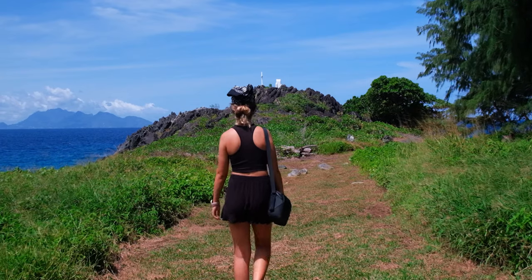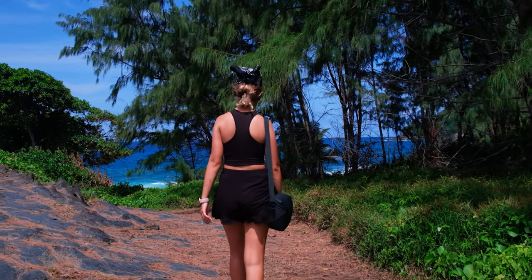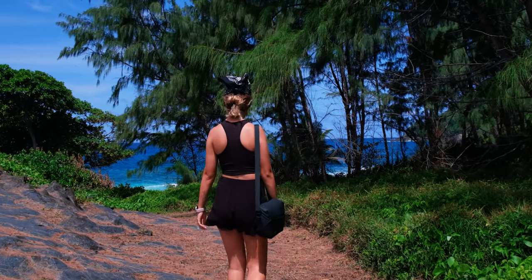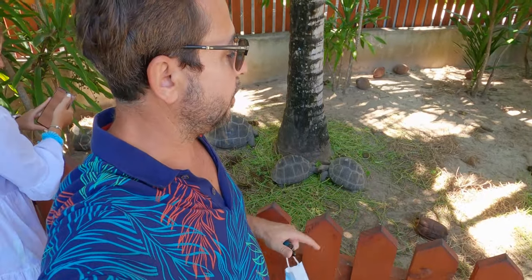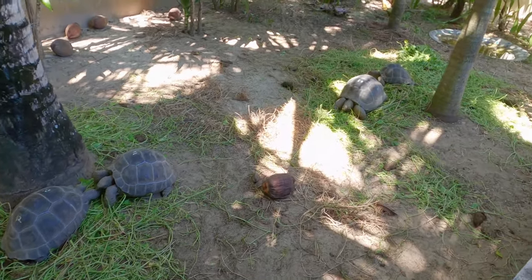There are many trails on the island. There are short trails, there are long trails. The longest one is 6 hours hiking, and your prize will be seeing the giant turtles. These tortoises are in the hotel, but in the other part of the island there are huge tortoises, huge, but it takes around 6 hours to walk.